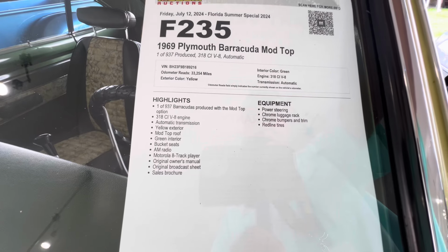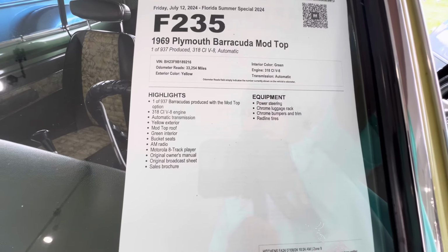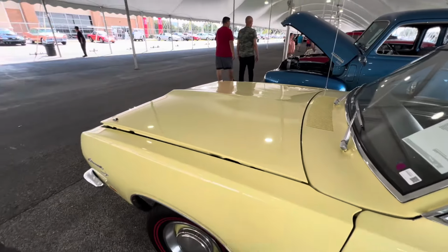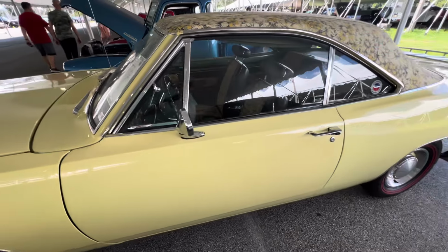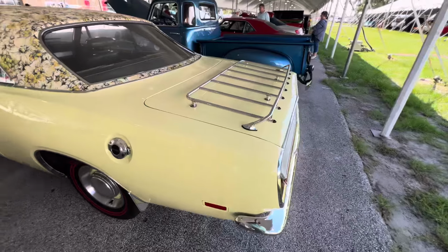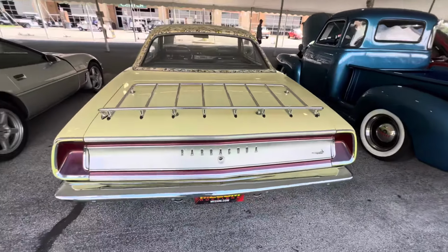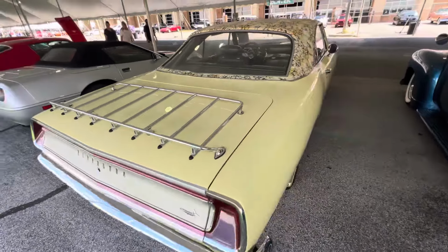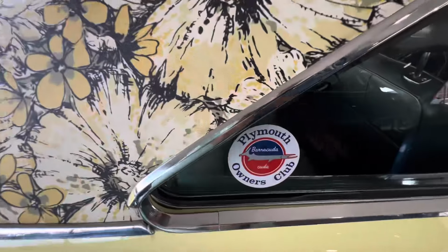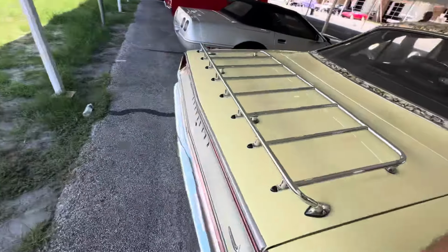318. It's got a Motorola 8-track player. It's got the original broadcast sheet showing that it had the mod top on it. I'm going to do a separate video on this car. It's rare. The interior matches the mod top. Let's take a look. It's rare.